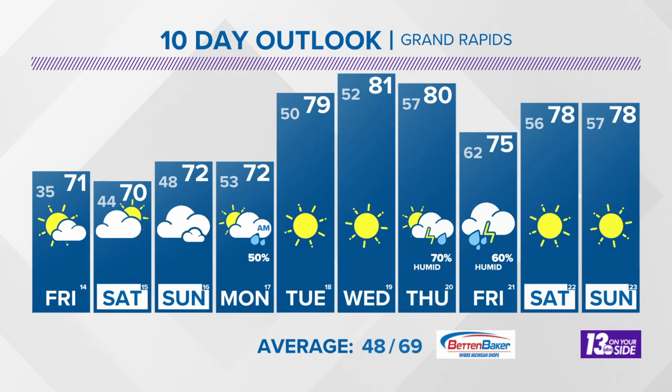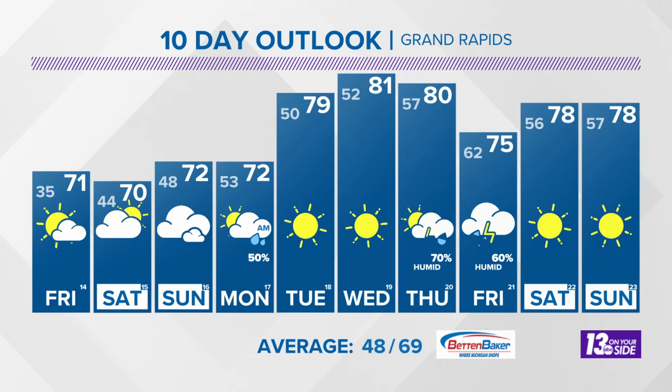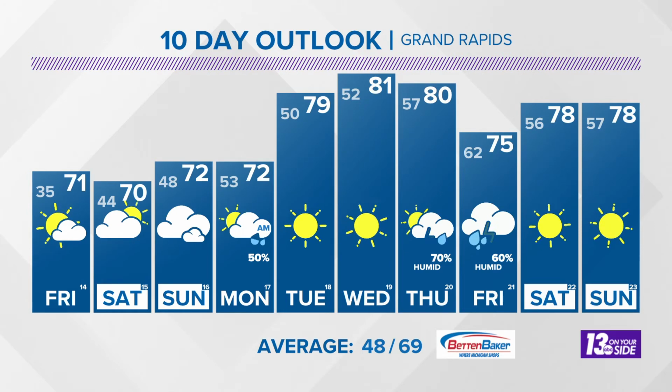And because the rain is trending further south, that means we're going to be a little bit sunnier and a little bit warmer now for Tuesday, Wednesday. I still think we're going to see some showers on Thursday into next Friday and next weekend. Sunny and at least warm. That's the way it looks at the moment.